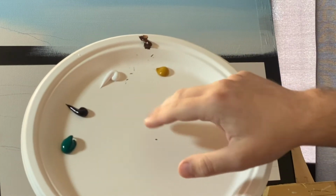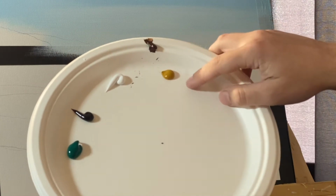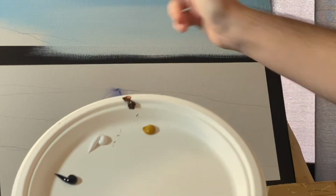I've got my Mars black, I've got titanium white, just a dash of burnt umber, and just a dash of my yellow oxide. So I'm going to start playing around with these and get into the first ridge color.